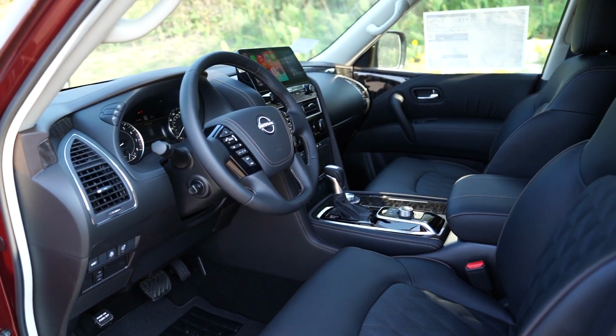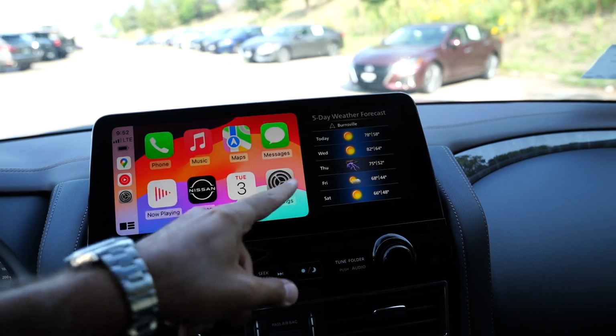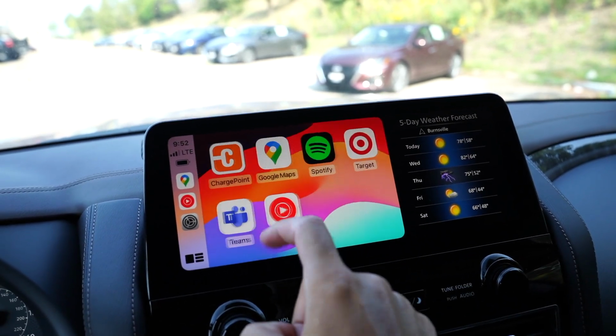So inside again in the driver's seat, let's kind of start here. Like I said, wireless Apple CarPlay. So I've got text messaging, Google Maps, Spotify, and this screen is extremely responsive. Some of the newer screens today can even be a little laggy. This one, you don't get any of that. You swipe, it goes where you want it to go.